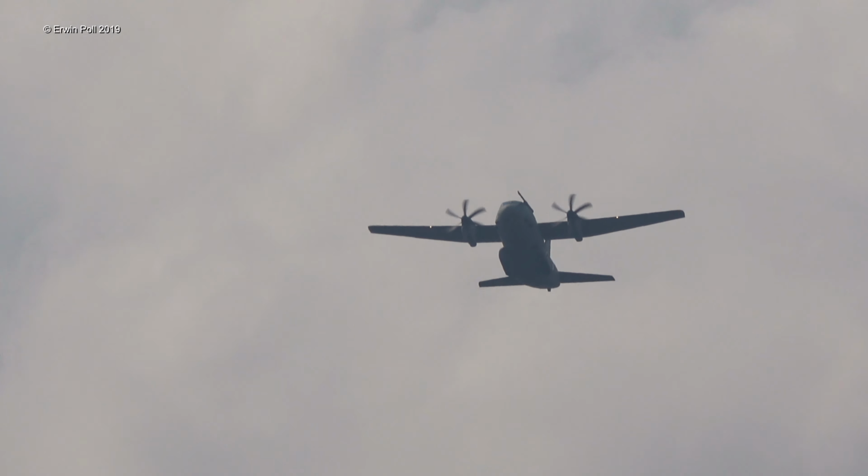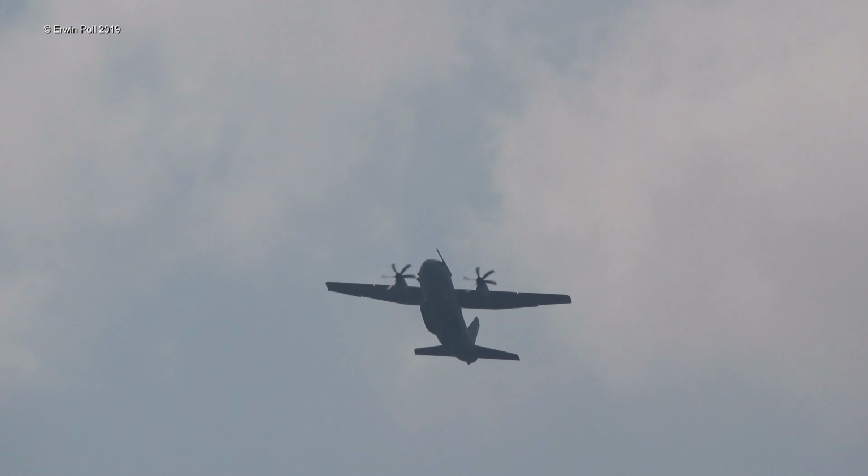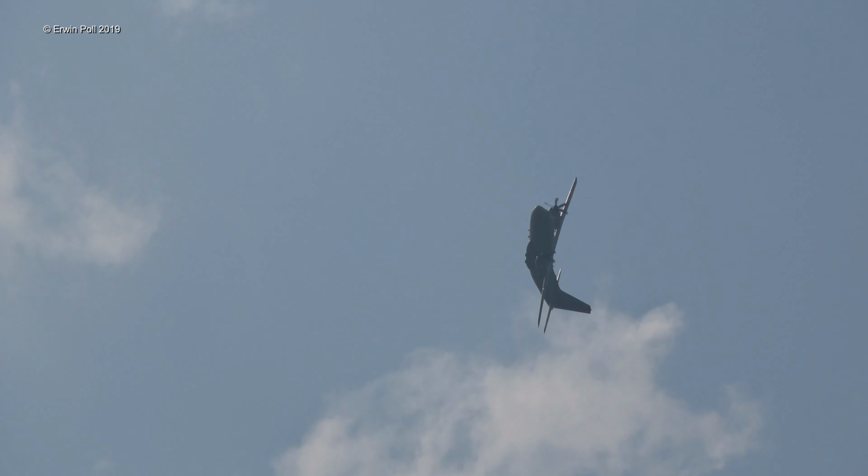Wing over, right in front of the public.